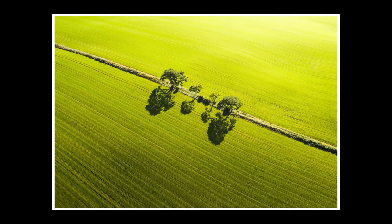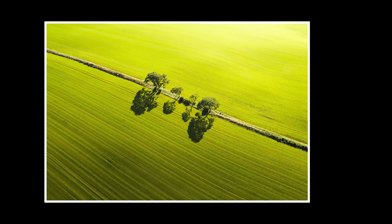I was actually past this location 2.5 weeks before at the exact same time of day where I got this photo. As you can see, the photos are very similar. However, by comparing them, you can see that both the grass has grown, but most significantly, the shadows from the trees and the grass are noticeably longer on the right photo.